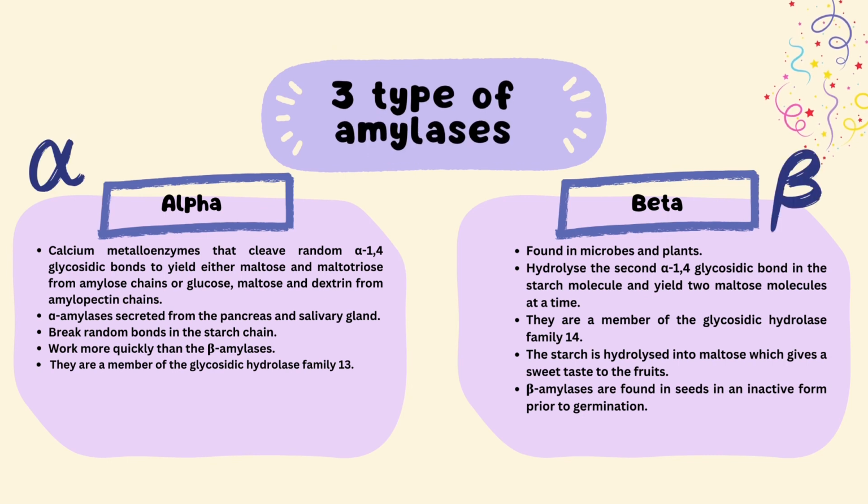The first type is alpha amylase. Calcium metalloenzymes cleave random alpha-1,4-glycosidic bonds to yield either maltose and maltotriose from glucose, or maltose and dextrin from amylopectin chains. It is secreted from the pancreas and salivary gland, breaks random bonds in the starch chain, works more quickly than beta amylases. It's a member of glycosidic hydrolase family 13.